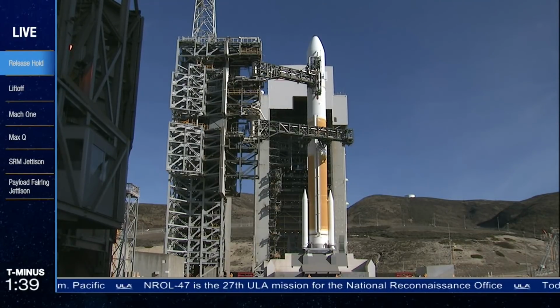140. FCS launch enable. 1:37. T-minus 90 seconds. The launch vehicle, payload, ground systems, and western range are go for launch. 1:20. Both fuse armed. FCS count started.